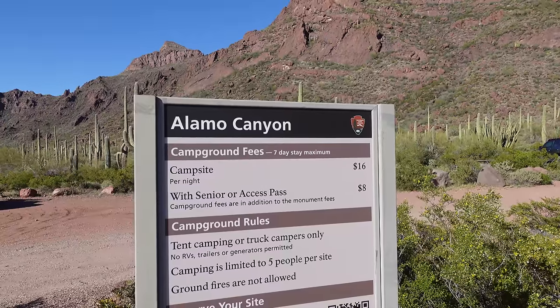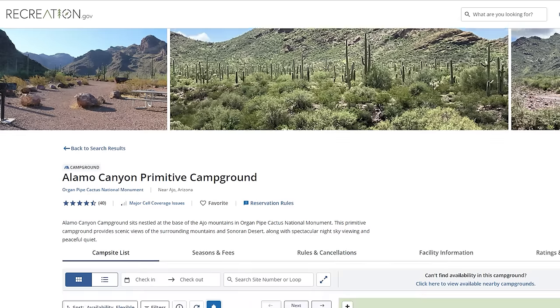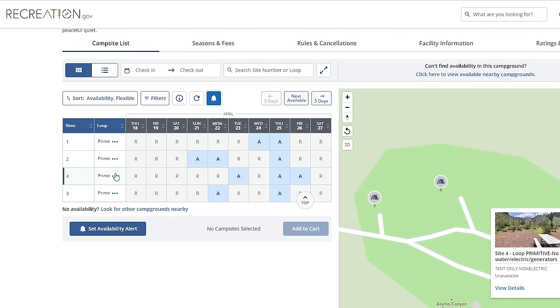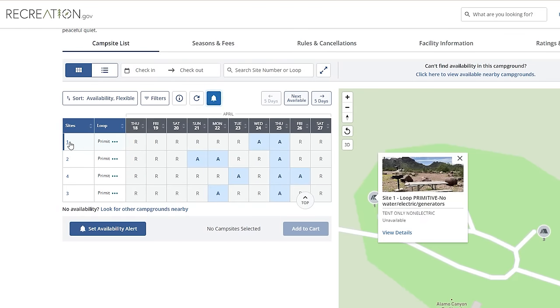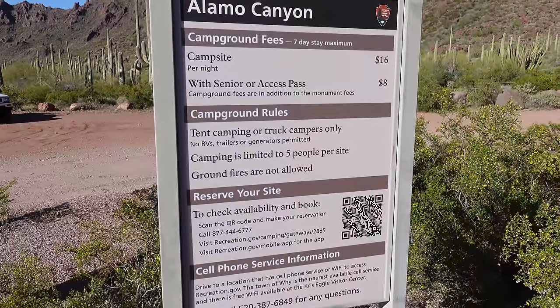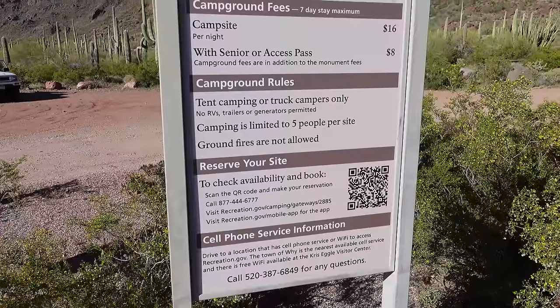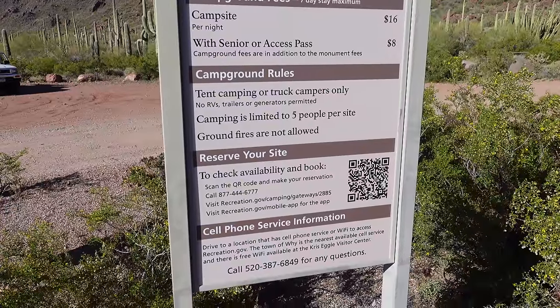It is a bargain to camp here. I made my reservation on recreation.gov, and it was indeed $16 for me, the standard price. So tent camping or truck campers only. So there you go. No RVs, trailers, or generators permitted. You're limited to 5 people per site, and ground fires are not allowed.